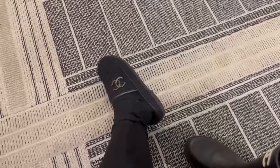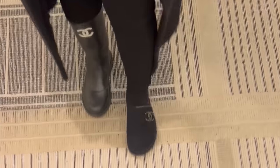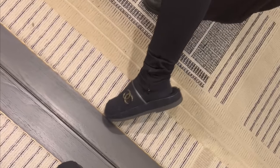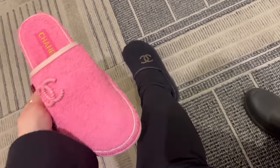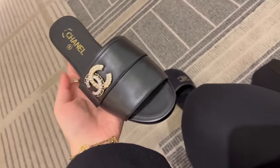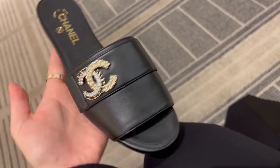Okay, I had to try them on. They are so cute. Love them. They come in another color. Very comfortable, actually. And then this towel fabric. They also come in this bright pink. This is a new style. I love these for summer. Very classic.